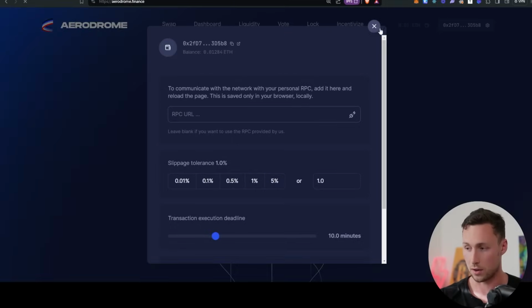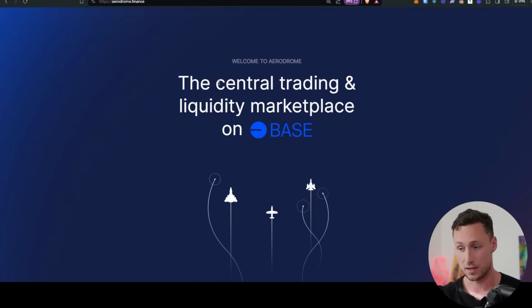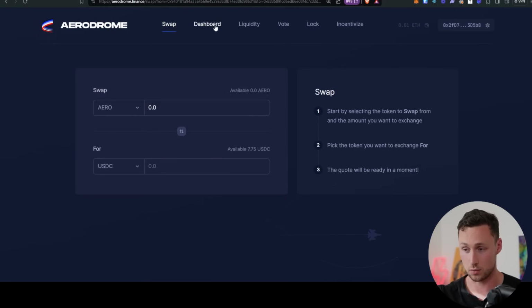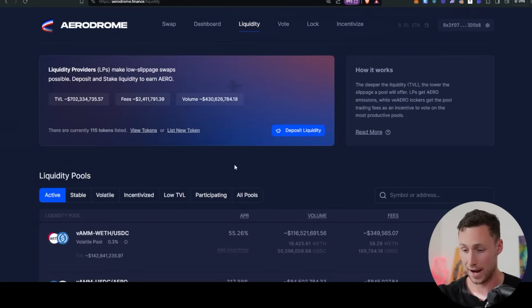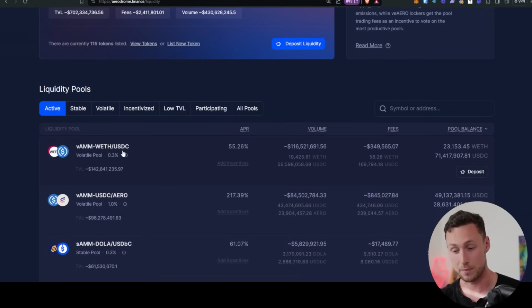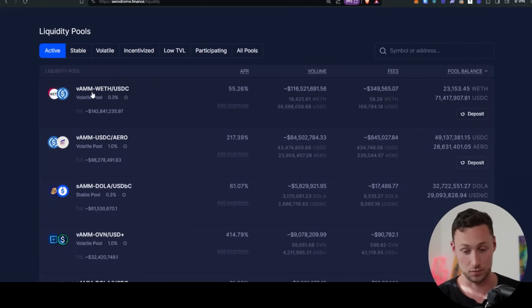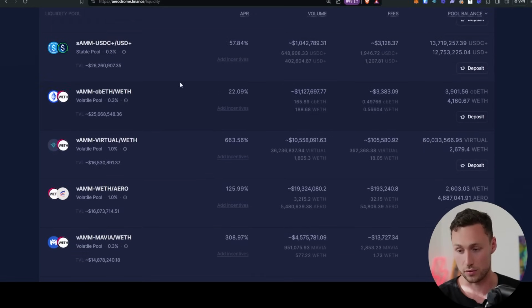Number one, the best place to earn yield on Base chain is going to be Aerodrome. What is Aerodrome? Aerodrome is the leading decentralized exchange on Base. They also brand themselves as a trading and liquidity marketplace. But basically, Aerodrome is where you would go to swap a lot of tokens on Base, and it's also where you can go to earn pretty good yields, in fact. So to give a perspective for how good the yields are on Aerodrome right now, you can pair ETH and USDC and currently earn 55% APR. So that's a 55% interest rate on what's a blue chip coin and a stablecoin, and one of the most audited, most backed stablecoins.